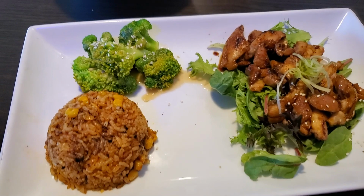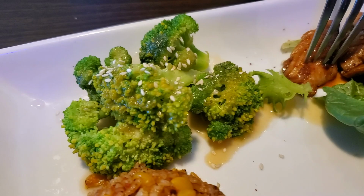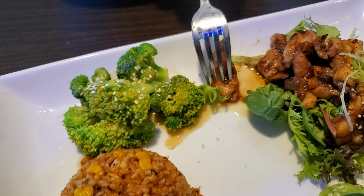This is yakitori, which is chicken thigh. Chicken thigh with teriyaki, miso buttered broccoli and kimchi fried rice. Juicy. Well, it's a thigh. That's my favorite. And a nice amount of teriyaki. Really comes through, that's really nice.